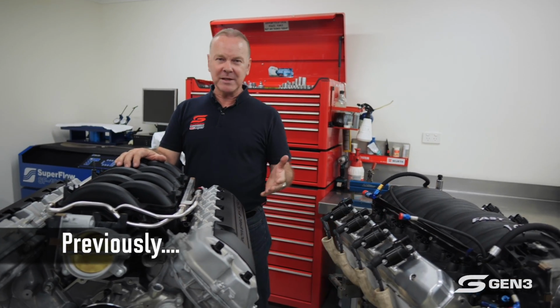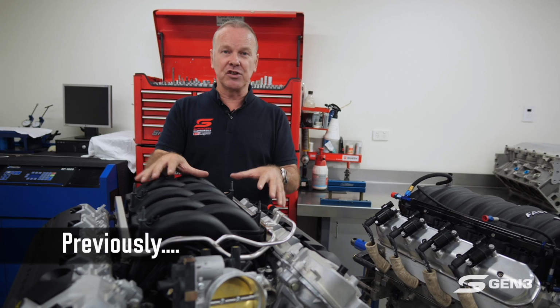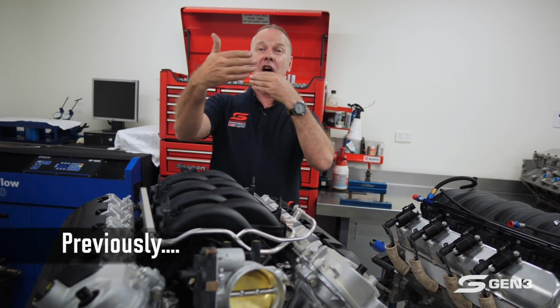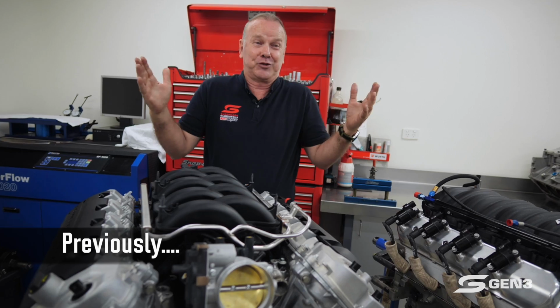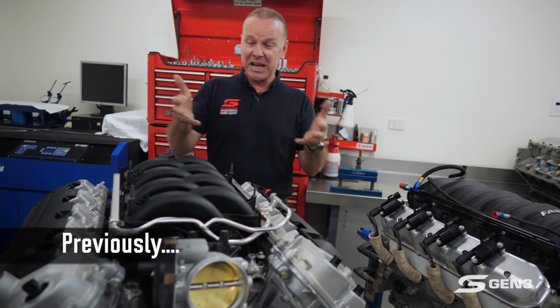In our next installment, we're going to the dyno. I want to see this engine on a dyno, and I reckon I can convince these guys to show us an overlaid dyno map, GM versus Ford, because I still struggle to believe that they've got these two completely different engines exactly the same.